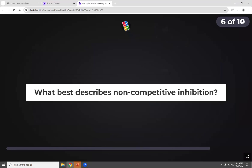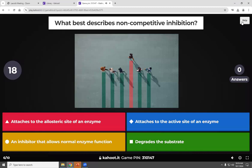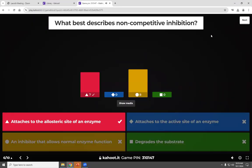All right, what best describes non-competitive inhibition? Non-competitive inhibition refers to attaching to the allosteric site. Allosteric is another word for regulatory site, and it's a term that is present through the text and some of the lecture notes as well. But it's the same thing as the regulatory site.